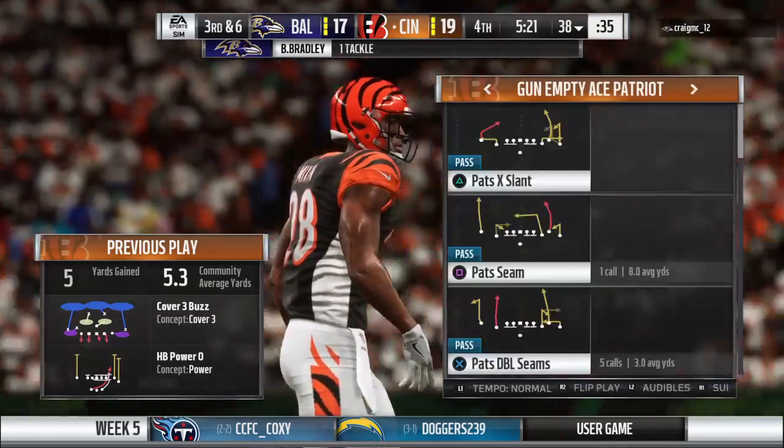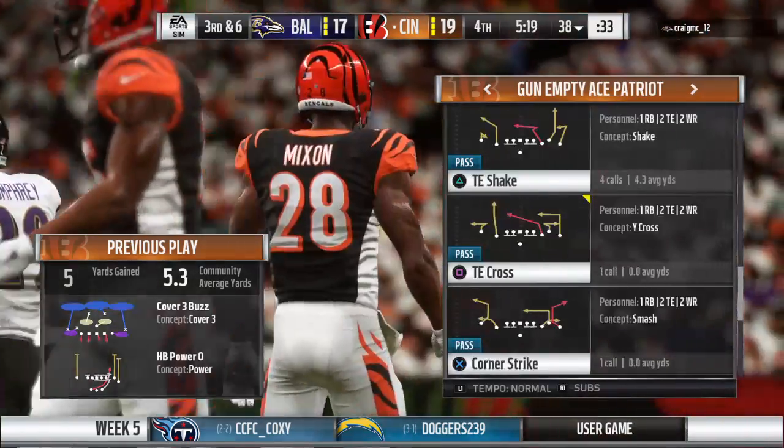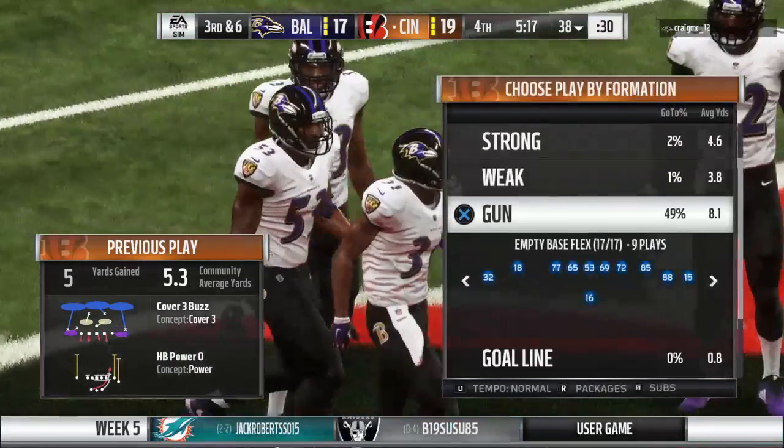I am without speech. 5 yards on the carry there, and it leaves them with 3rd and about 6 yards to go.